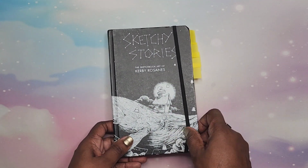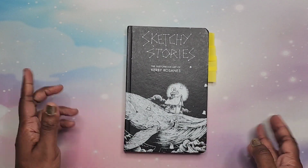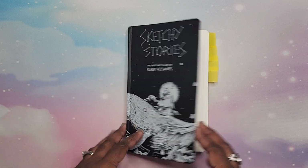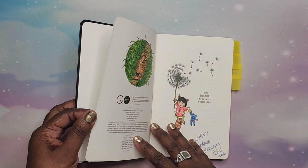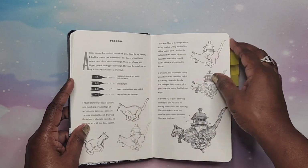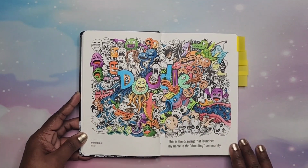This is the sketchbook art of Kirby Rosanas. It's a small book. I don't think it was intended to be a coloring book, of course, but I made it into one, which probably many people have. And so I have some WIPs in here. I have this page here.